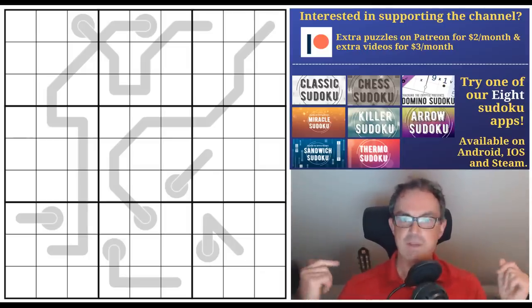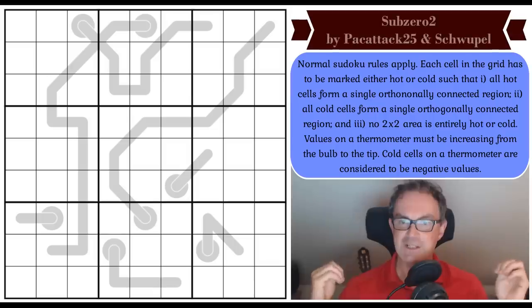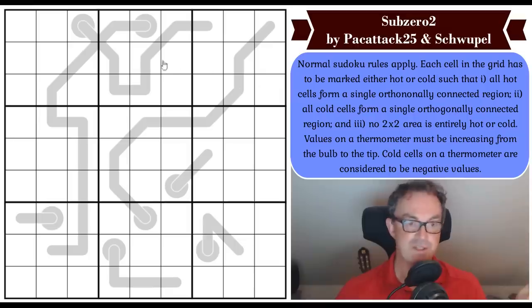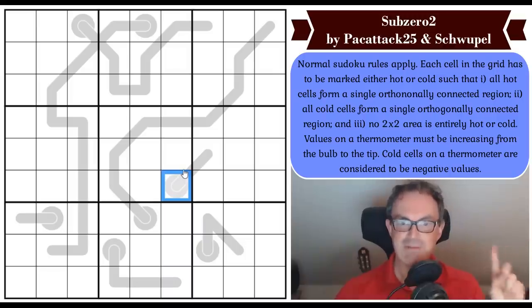Well, now we're going to have a look at Subzero 2 by Pacattack25 and Schwupel. And these are the rules. So we've got normal Sudoku rules. We have to put the digits 1 to 9 in every row, in every column, and in every 3x3 box once each. Now, each cell in the grid has to be marked either hot or cold, such that 1, all the hot cells form a single orthogonally connected region. 2, all the cold cells form a single orthogonally connected region. And 3, no 2x2 area is entirely hot or cold.